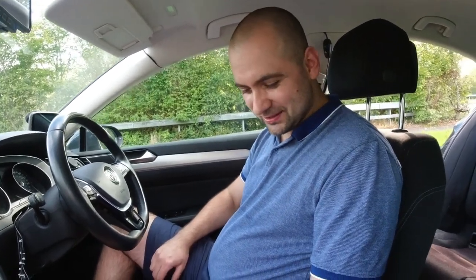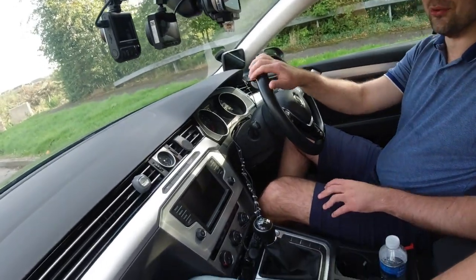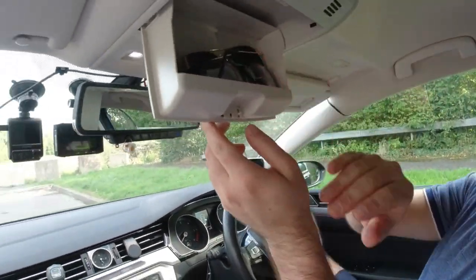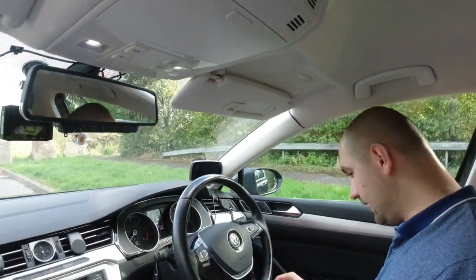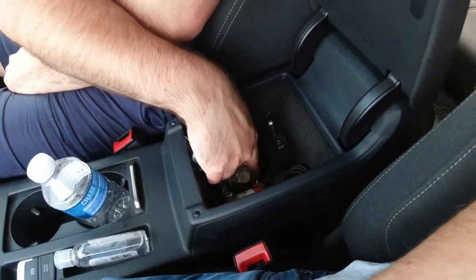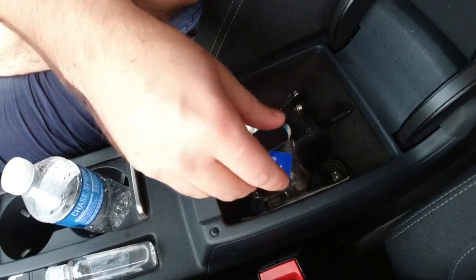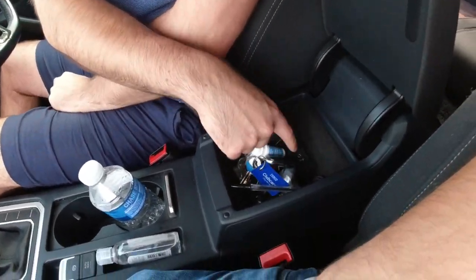Inside Passat B8. So it's a regular Passat. We're gonna have a look at cupboards. So the first one is just like cupboard for glasses or sunglasses. Then we've got one in here. It's actually very small, tiny one. It's quite deep inside, as you can tell. I have a lot of crap inside, a lot of useless stuff. Some of it is quite useful, but a lot of it is useless. You've got USB port, aux.